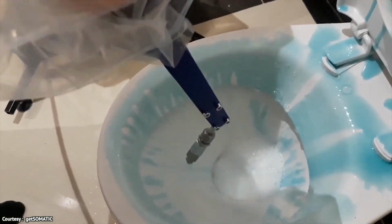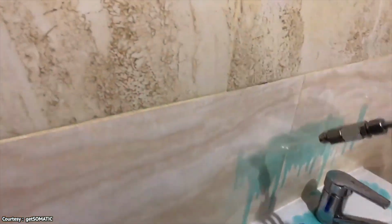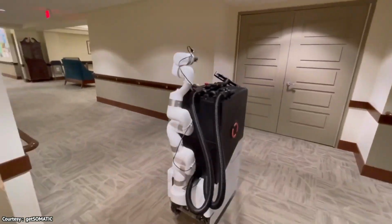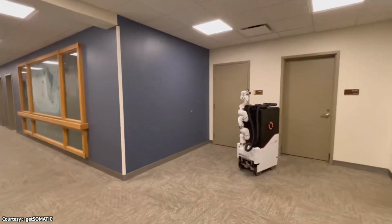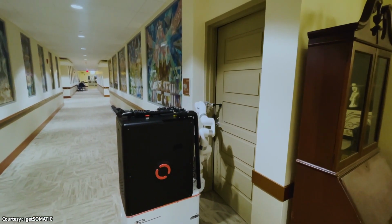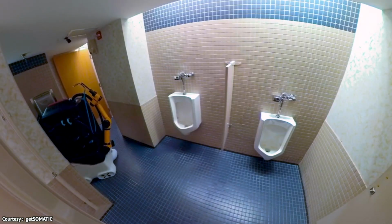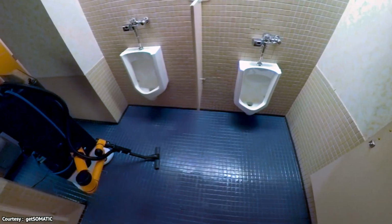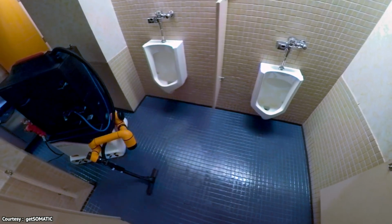Being a robot, it doesn't get tired or complain, and most importantly, after cleaning the toilets, this robot will go to recharge and refill its chemicals as needed. The SOMATIC robot is also able to operate the elevator in buildings. No matter where the restroom is, it will go there and clean them perfectly. This is possibly because after 1994, all commercial bathrooms and restrooms became identical to each other to comply with ADA guidelines.